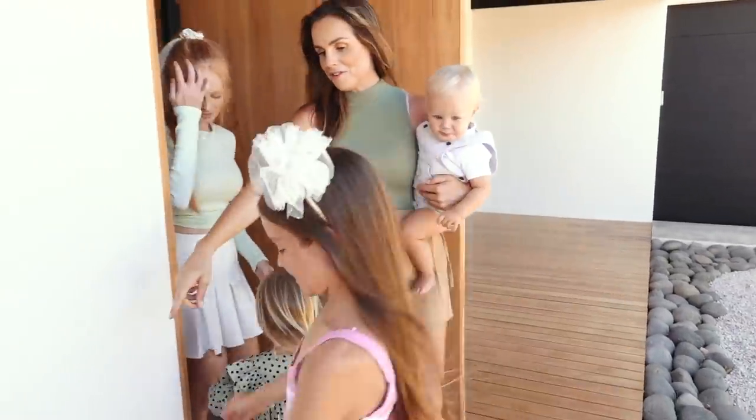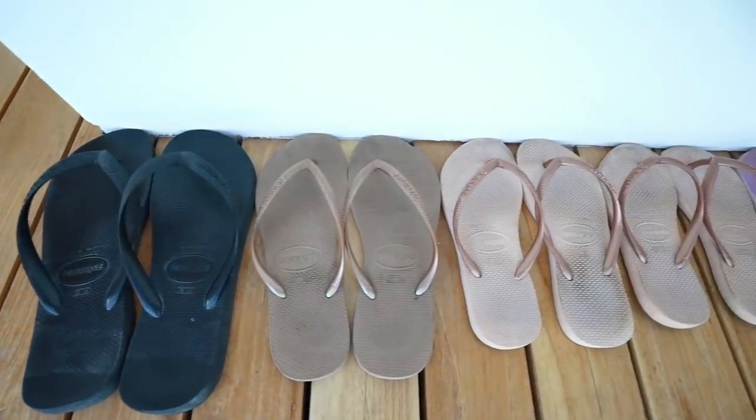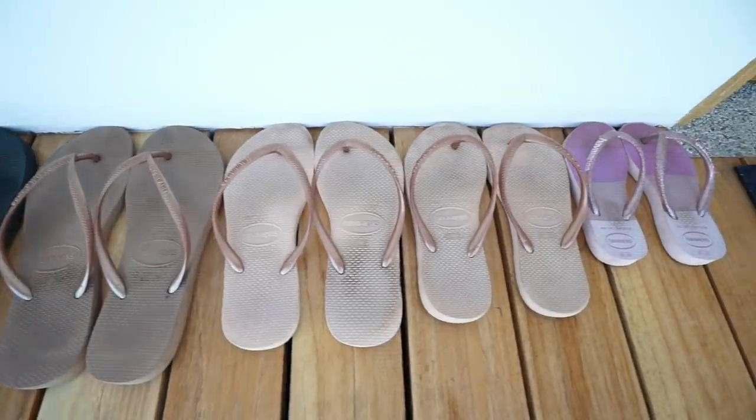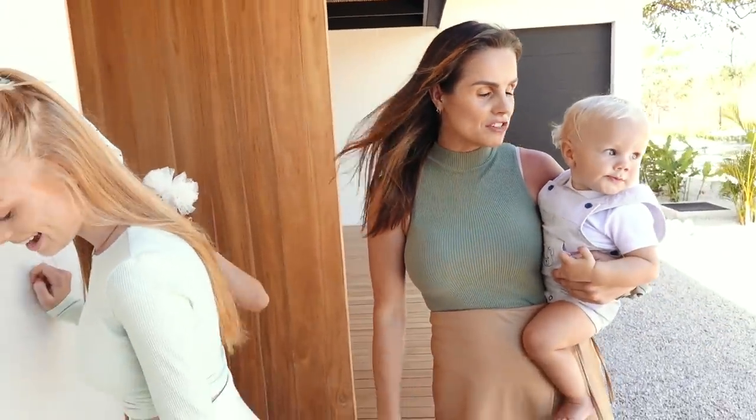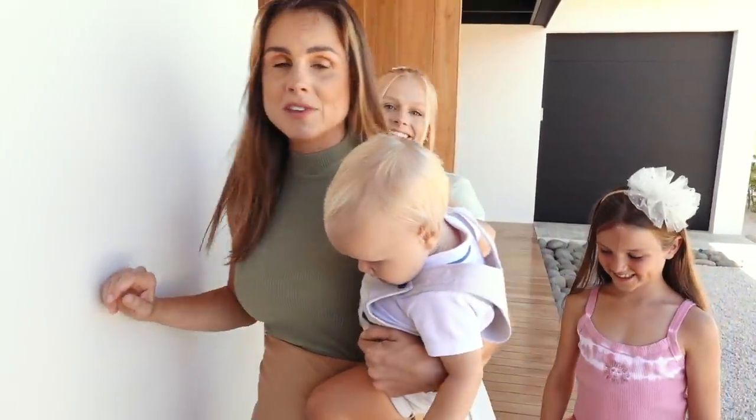So let's put our shoes on first. Guys, do you like how they're all in size order? Cola's already got hers on though. And when Cola can walk, which is going to be pretty soon, we need to get you some as well for this beach life. Pura vida. Let's put these on because it is very hot outside and the stones can burn your feet.